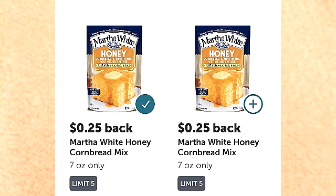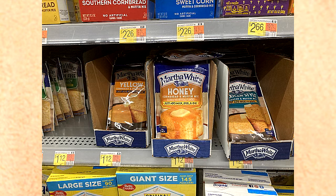There is a cashback deal this week on Martha White Honey Cornbread. The cashback deal this week is 25 cents, but there is a second 25 cent cashback that you're able to use as well. So technically speaking, you would be getting 50 cents back on this item. Now this item is $1.12.